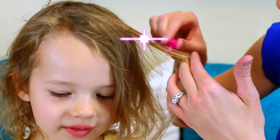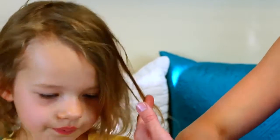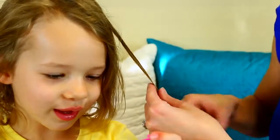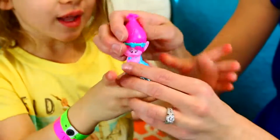Whoa, it really works. This is cool. It's super glittery. I'm going to add kind of a lot. Here, I'll add it to the tips too so you can see it better. You could probably add tons. Let's see. Mom, what about this? Comb it through. Do you want to do the other color too? So that was pink.